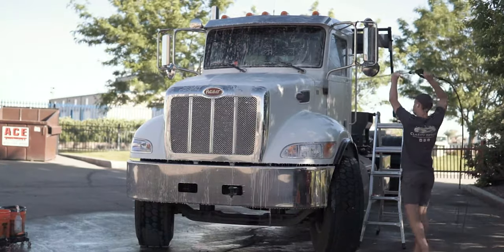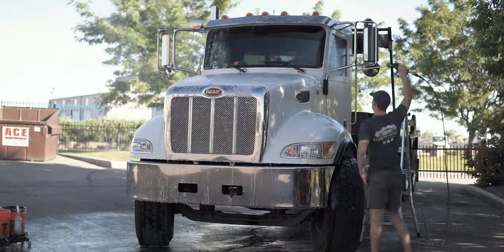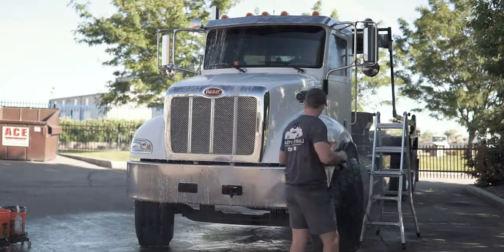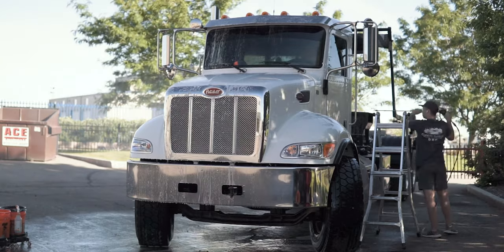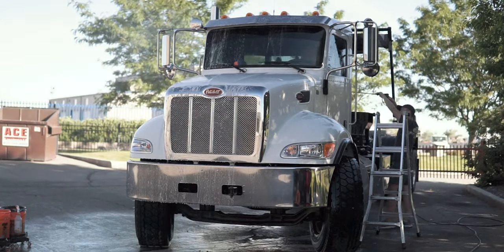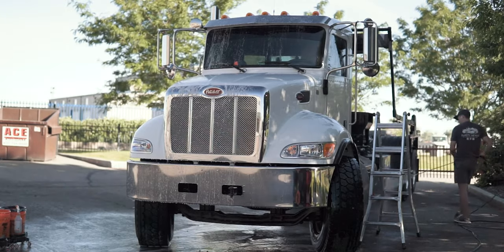So next, we're just going to be doing our final rinse and then our dry. This is going to be very, very simple. Rinsing again top to bottom, getting all the soap off of the paint, and then we're going to be drying with a Dry Me a River towel from The Rag Company. That's a waffle weave towel. It's just big, absorbent, and perfect for this kind of application.